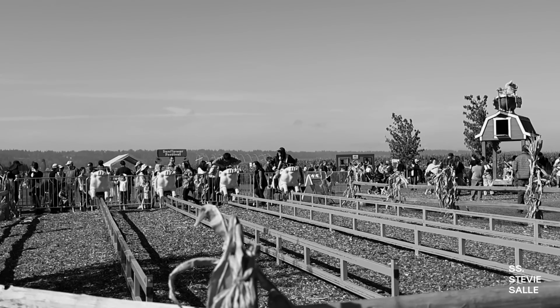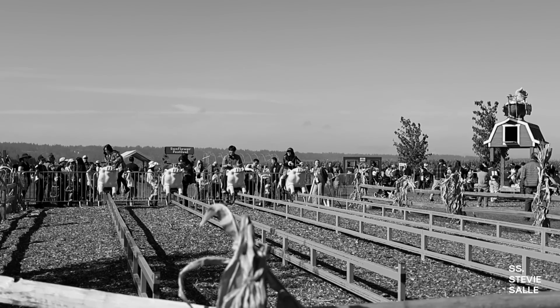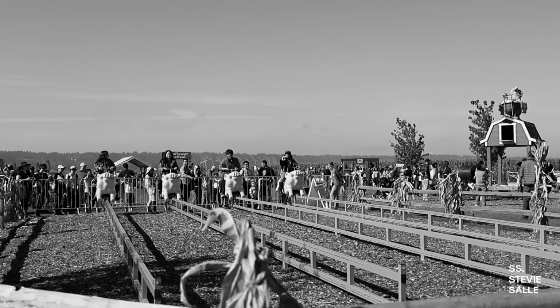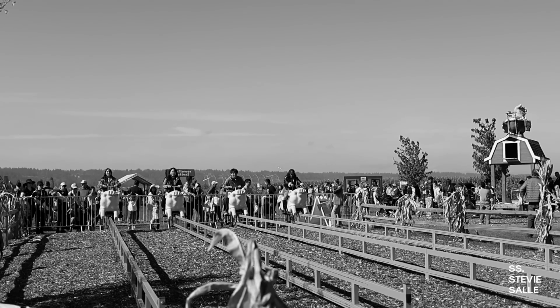All right, you guys, I'm going to commentate on this. Gianna's all the way to the far left. Keelani's to the right of her. Zayden's to the right of Keelani. And then Mel's to the right of Zayden. Okay, ready? 3, 2, 1, go!